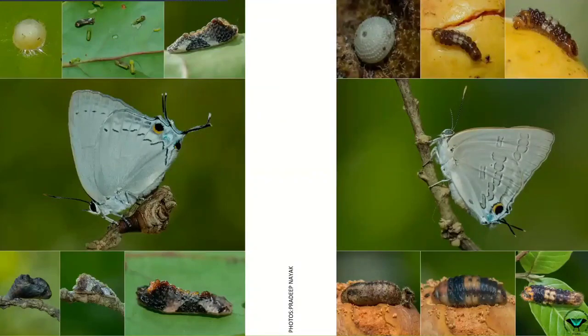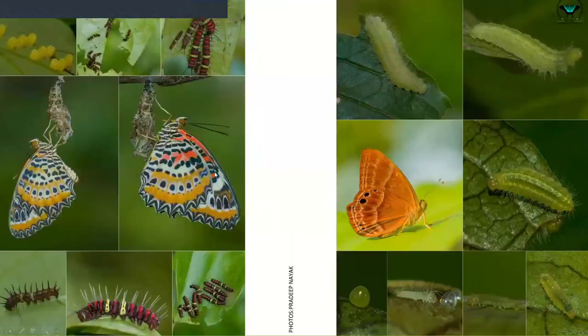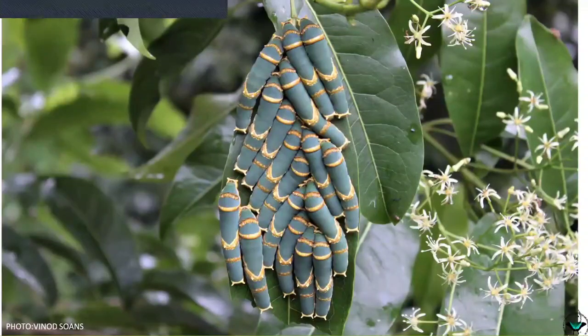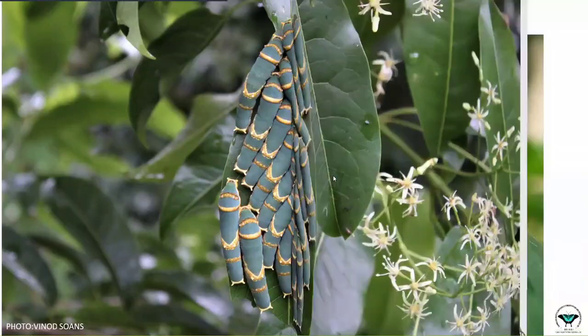You can see some other life cycle images here. The Java blue, the Peacock Royal, the Tamil Lacewing, the Plum Judy, the Clipper, another interesting species. So here you can see the caterpillars of, can somebody guess? This is of the Malabar banded swallowtail. You can see many in numbers. This picture was taken by Vinod Sons near Moodabidri, and it is really beautiful to see so many caterpillars together of the Malabar banded swallowtail.